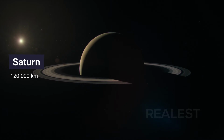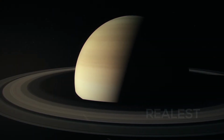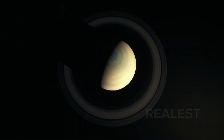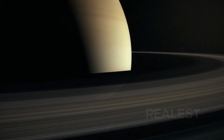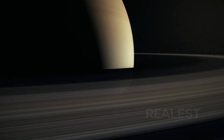Saturn, 120,000 kilometers. Famous for its prominent ring system, Saturn is a gas giant with an average radius of about 9.5 times Earth. It only has 1/8 the average density of Earth. However, Saturn is over 95 times more massive.